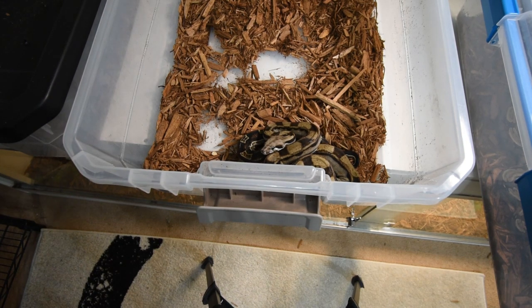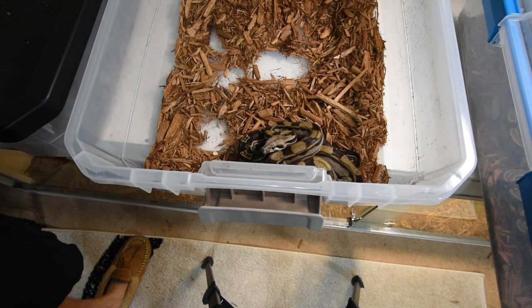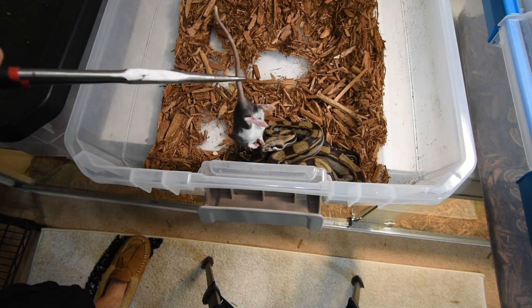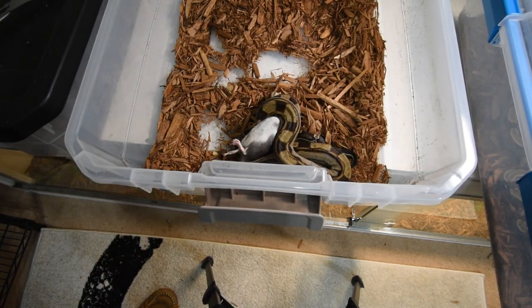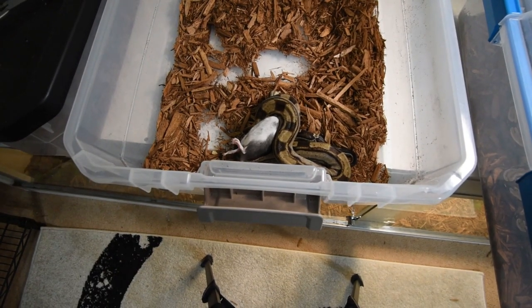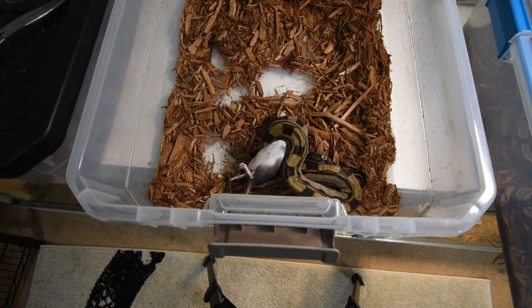Motley, she is going to be getting a small rat, so a little bit bigger than what I have been feeding her. I've had her on weaned, but I really feel like she deserves a bigger meal because she is growing. So we'll just watch the process.